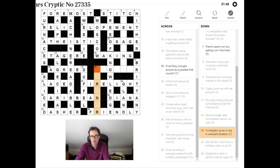What's this one then? Coroner? A corner. Yes. A corner is an awkward situation. If you're in a corner, you're in an awkward situation. If you put a ring, O looks like a ring, into the word corner, you get coroner, which is a type of investigator.